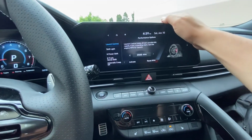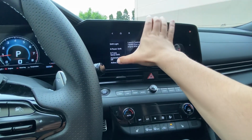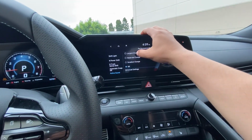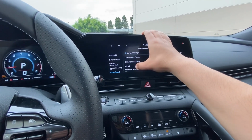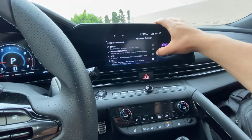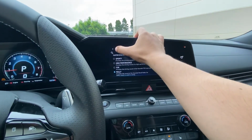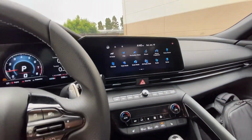I believe there's also an active sound. Where is it? There you go. Active sound design. This is pretty cool. You can have it make a large change. I feel like I didn't notice the difference between small and moderate when I was in the manual. There's on or largest or off. Rally, you can make it sound like the rally car, the TCR race car, high performance and sporty. I didn't notice too much difference when experiencing those, but we'll experience just the N mode sounds when we get on it.